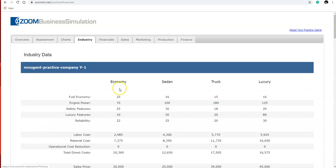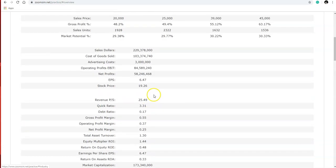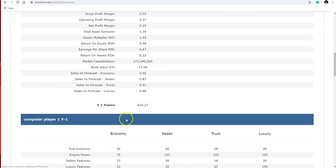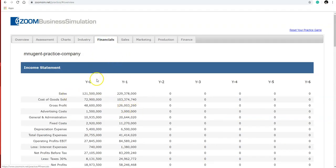And then you have all your data for your industry information backed up, plus your competitors. So you can look at your competitors and say, what did they do differently? How did they earn points? What were their scores? What were their overview as far as their key statistics? And it's a good research area to get ideas about what your competition is doing. Your financials are backed up here.